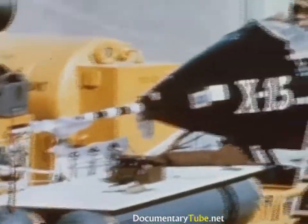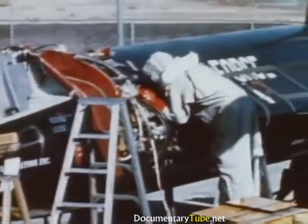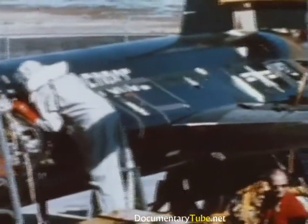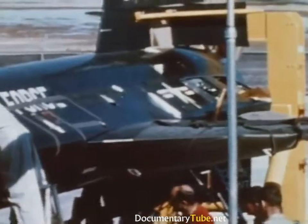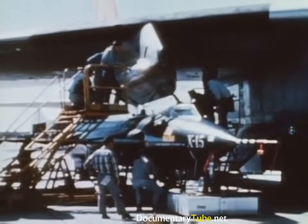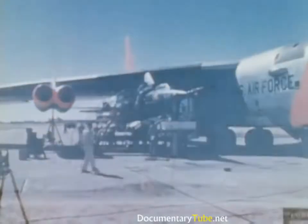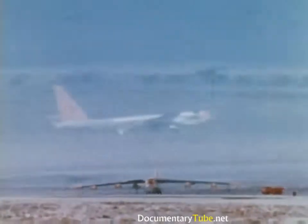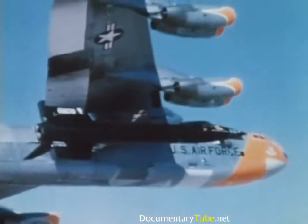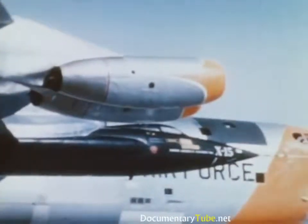Day after day, week after week, systems were run, checked, modified, rechecked, improved, until pilots and engineers agreed that we had reached a practical degree of perfection. Fitting the plane into its cradle under the B-52 wing was another milestone. Four round trips were made with the X-15 hanging under the wing while all systems were rechecked at altitude. Captive flights uncovered new problems, kinks that had to be worked out, eliminated.